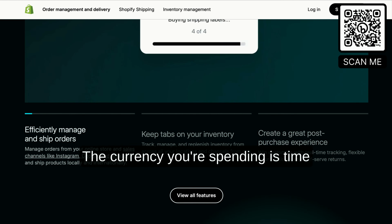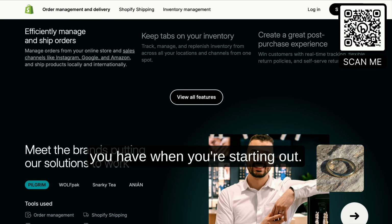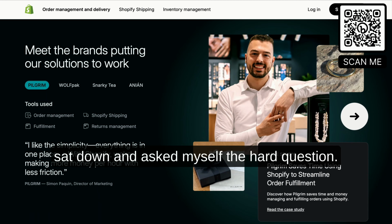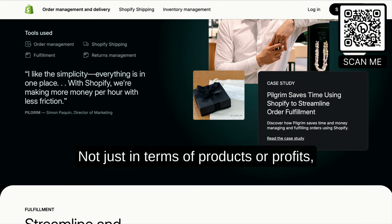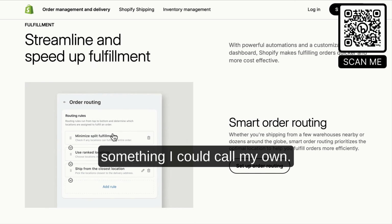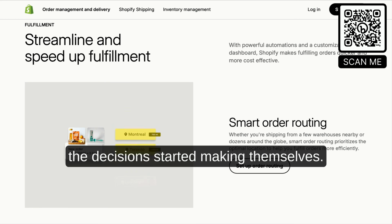The currency you're spending is time, and it's the most valuable resource you have when you're starting out. So what did I do after I realized I'd blown most of my trial just spinning my wheels? I sat down and asked myself the hard question. What do I actually want from this? Not just in terms of products or profits, but freedom, flexibility, something I could call my own. And once I got clear on that, the decisions started making themselves.